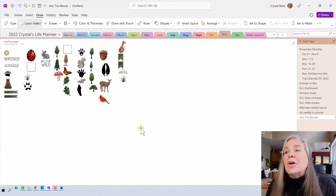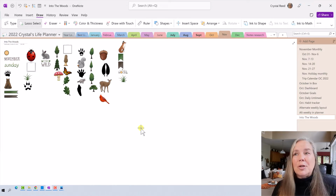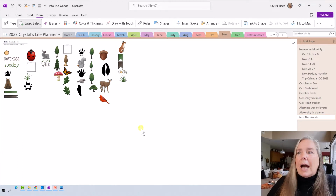All right, so as you can see, these wildlife stickers are really cute, and I think this is going to be a very fun Into the Woods theme to do. Now, I do want to add some colorful leaves that I have from another set or from images that I found on Google, and we'll add those as we go through. But I quickly wanted to show you, review with you about how I bring my stickers into OneNote and how I basically set up each of the months of the year for my notebook.